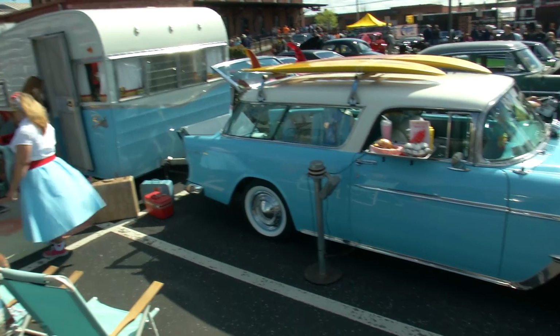We get a lot of these. On the highway. Yeah. We just enjoy showing it. We do it for the people. We're both people persons, and we like to see the smiles. I mean, we've had, I guess, people bringing back their memories.